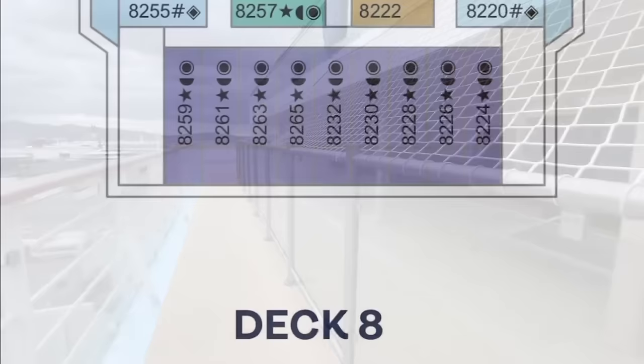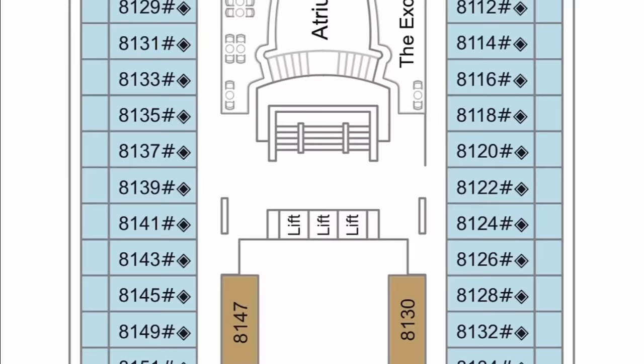You'll find mainly passenger cabins on deck 8, but also it is the top of the atrium where you'll also find the exchange.